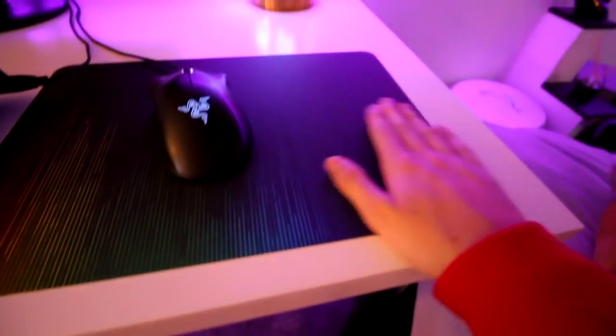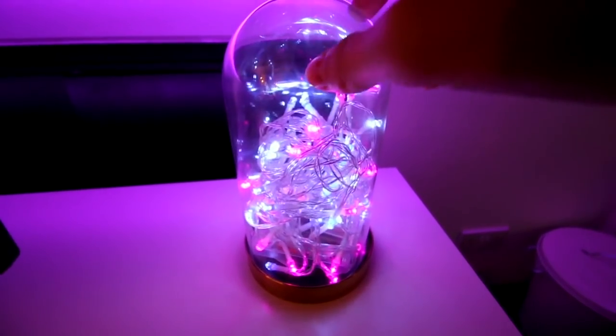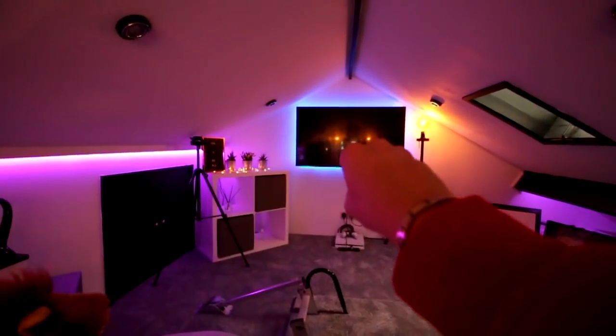This is just a standard Razer mat. It just sticks to your work surface. Got it because it just looks kind of cool. And this here is literally like a glass pot thing with LEDs inside of it, and it matches the color of the LEDs in the room. Blue, pink, or purple, whichever it is.